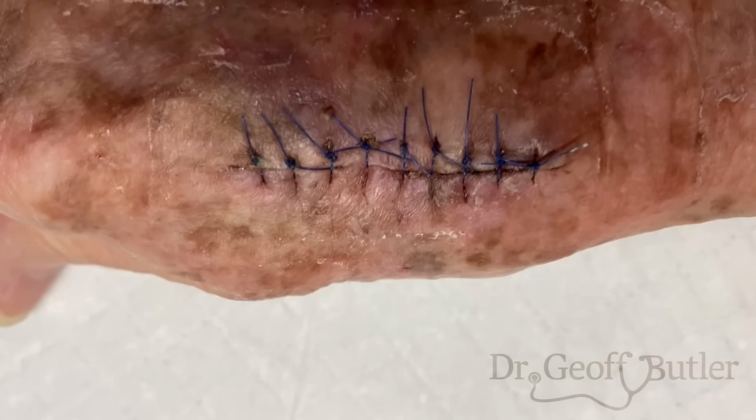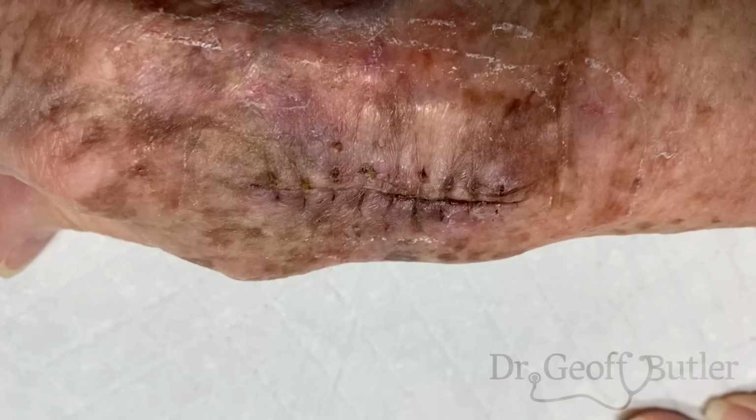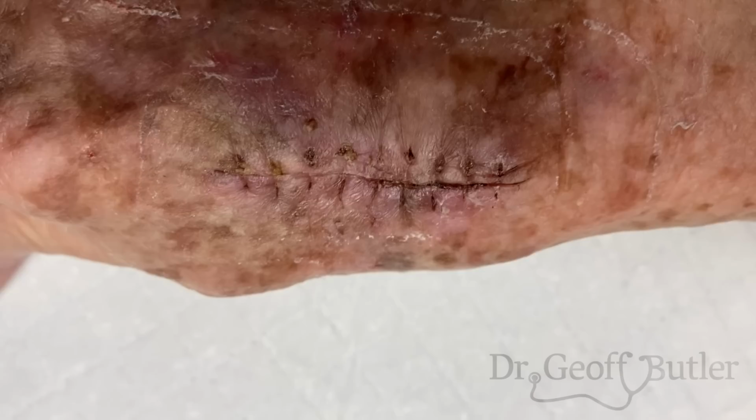So I'm going to take these stitches out now, and I'm alone today, so I'm just showing you a picture of this. But I'm hoping I'm going to have her back in a couple weeks, and then we'll see how her healing looks from there. So I just wanted to update you from that perspective. So this is now what it looks like with the stitches out. You can see it's well opposed, nothing sort of opening back up. And then we'll just follow up and see what this looks like in a couple of weeks.